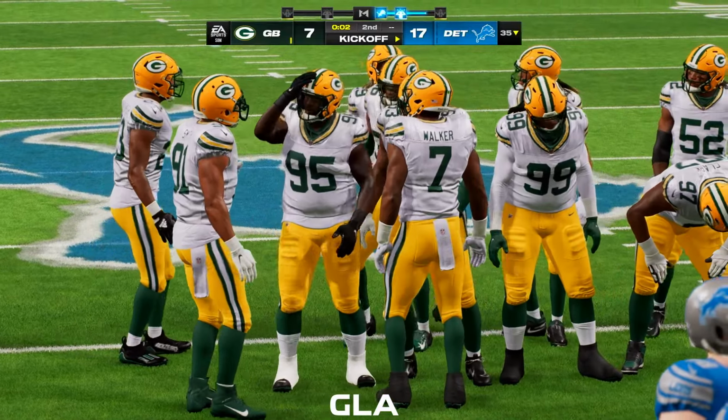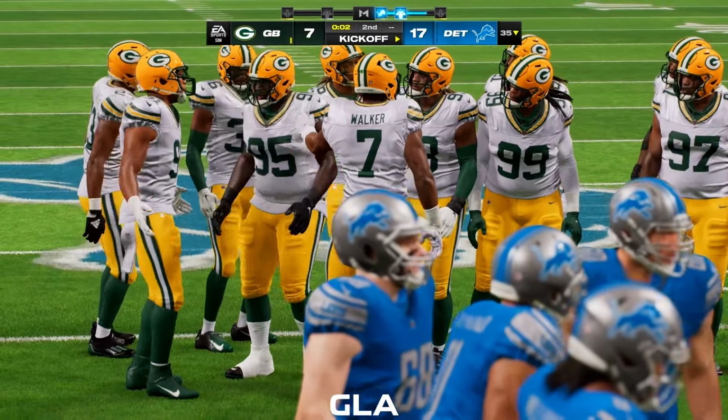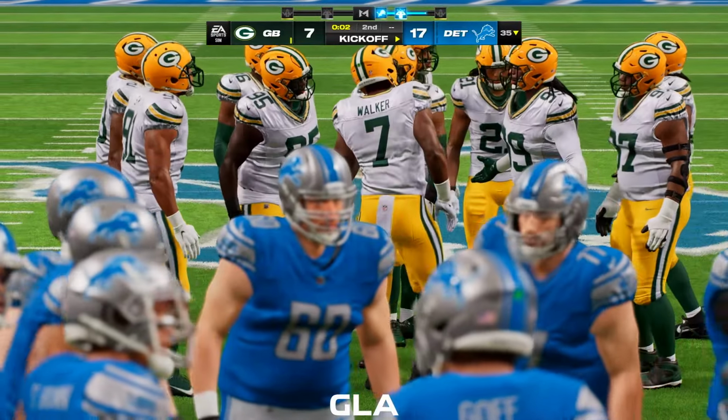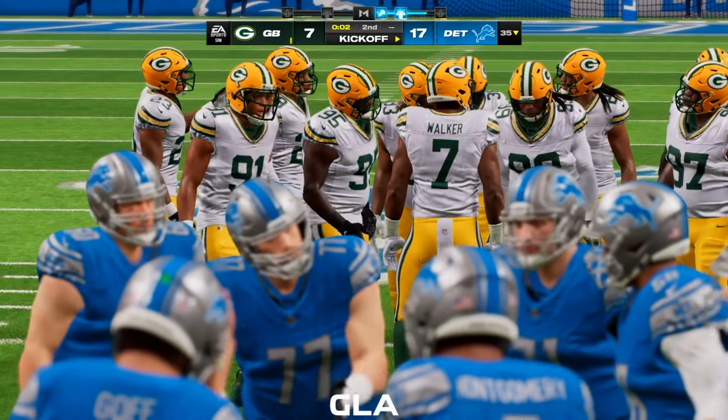And anytime you give the ball up, what's the first thing a coach tells his defense? Don't let them score off of this. You've got to put out the fire. In fact, in 2021, that's what one NFL coach termed his defense. The firemen, go out there, guys, and don't let them put some points on the board.